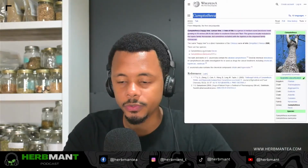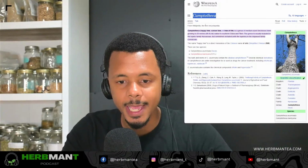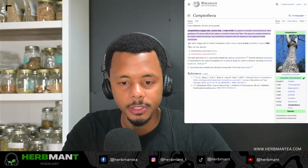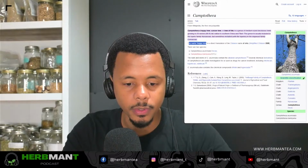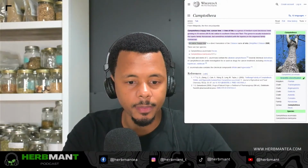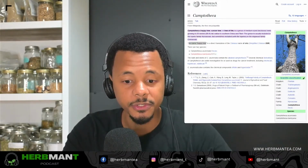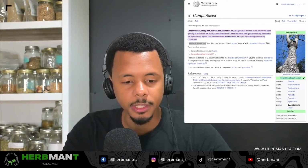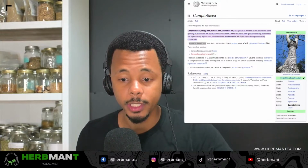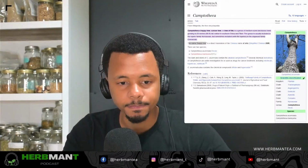First topic, cancer tree. So Wikipedia, the botanical name of cancer tree is Camptotheca. It is also known as happy tree, and it has anti-cancer and antiviral activity. Now, the question I had about cancer tree was, are there cancer trees in America? The answer to that is, I don't know. If so, it's rare. I know they are native to southern China, and the government is extremely strict on exporting this plant out of China, because it is endangered.